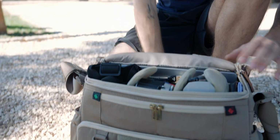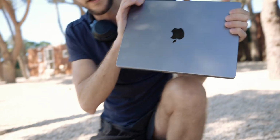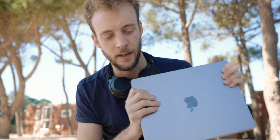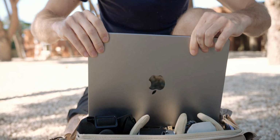Okay, top compartment. We got M1 Pro, MacBook Pro, 14-inch. Great little travel laptop. If you travel a lot and you're debating between the small or the big one, get the small one. You won't regret it. Look how perfectly that fits. It just fits so nicely in this bag.